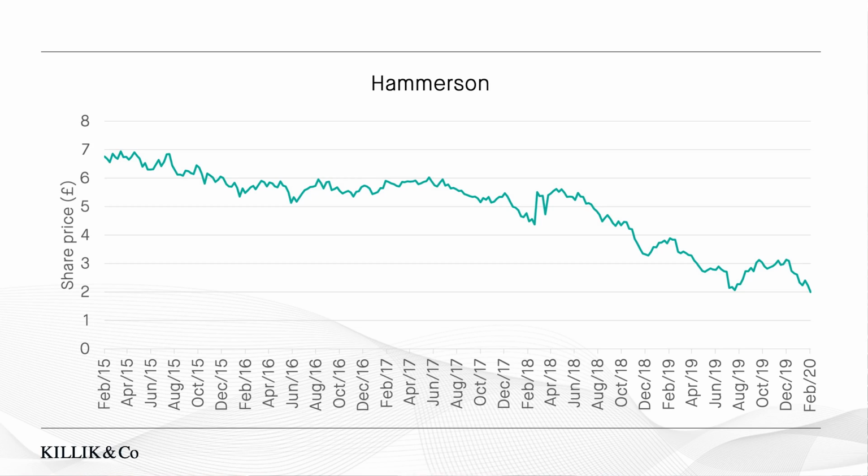And also this week, Hammerson, the UK property company, has announced it will be cutting its dividend by almost half. And I don't think this will come as much of a surprise to investors, given the difficulties we've seen in the UK retail property markets over the last few years. Here's the share price chart for Hammerson. As you can see, it's down from over £7 a share 5 years ago to just over £2 per share today. And in fact, this week, Hammerson has announced that it's just sold 7 retail sites for 22% less than those sites were valued at just last year.